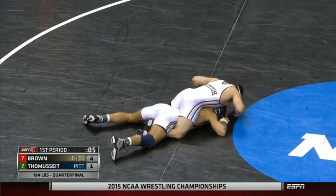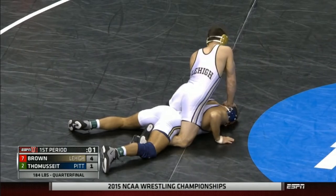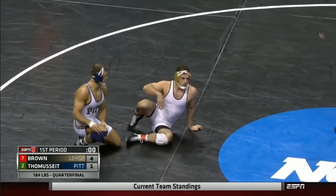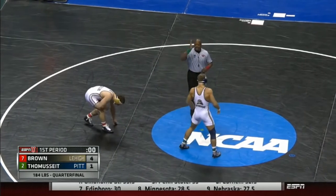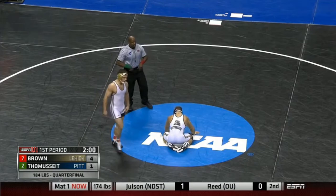Unanswered points, Sean, are so important in this meet. It's a solid 3 minutes firing the opening salvo for Lehigh, and Brown, the 7 seed, dominant in the first period. It will be Thomusseit's choice. I think he's got to go back down. I mean, right, he's already given up the riding time. You've got to get the escape. Takedown here is huge.